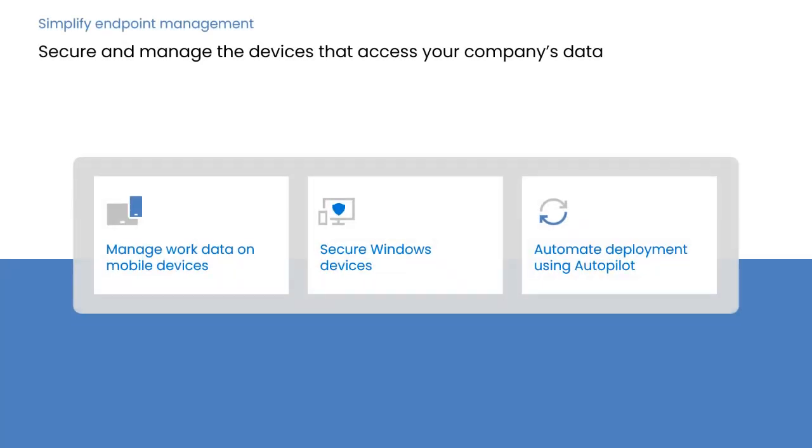So endpoint management. Secure and manage the end user devices that access company data. So that includes managing data on the mobile devices and securing Windows devices. We can use Autopilot to automate the deployment of new devices to users. So this allows us to ship devices straight from the hardware vendor and only requires minimal end user interaction to complete the device setup. Really useful when you have users working from home. We use it ourselves now, where we just send devices straight from Dell or whoever or Microsoft to end user houses, and all they need to do is log on and it completes all the setup. So everything's pre-configured.